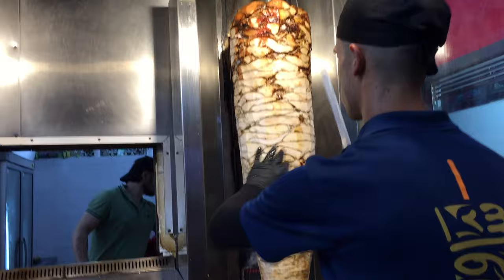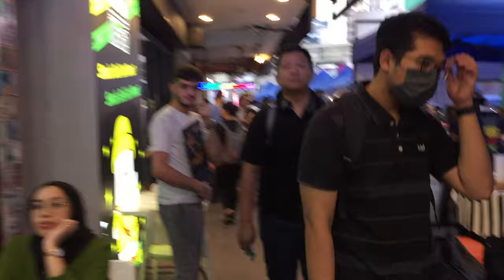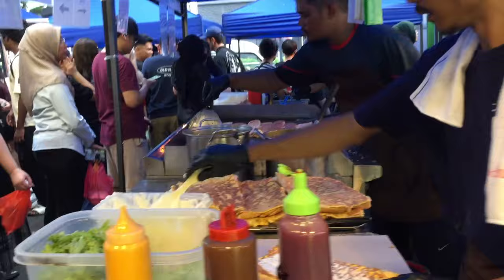Right behind the bazaar, there is a shawarma shop. But we are moving on to the bazaar itself. Finally, the most popular item during Ramadan, if I'm not mistaken, is the Roti John. And here is the making of it.